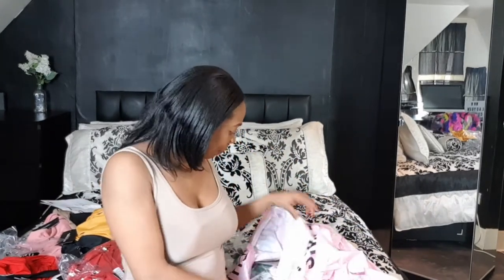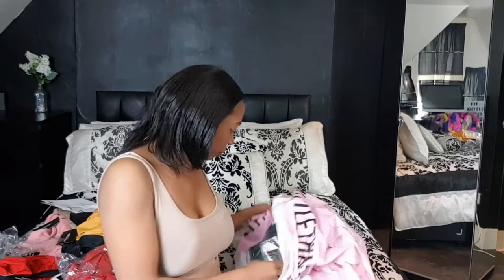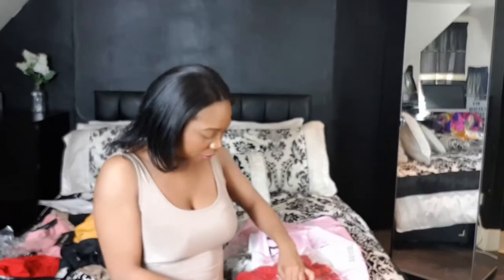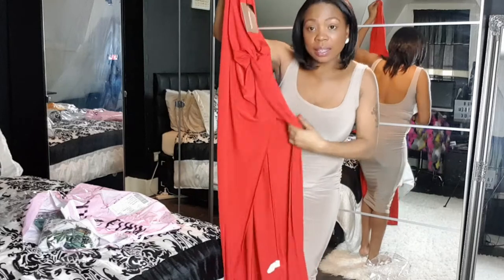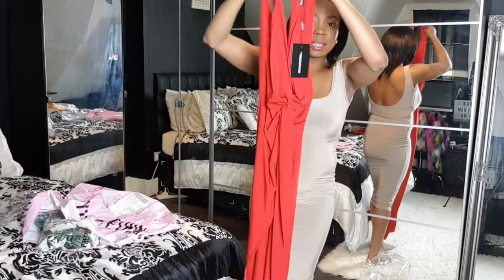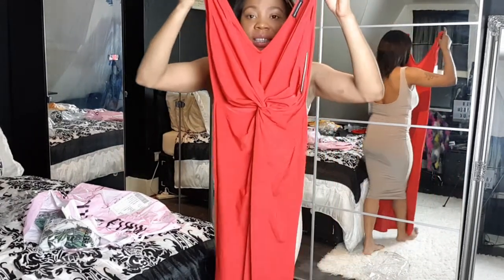But yeah, okay, next up, guys. Another dress. This is another red dress, but this one's more of an evening dress. It's a full-length maxi dress with a side slit up the side. It looks alright, £25. It's alright, actually.